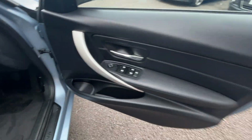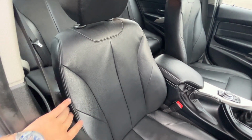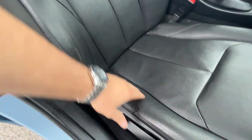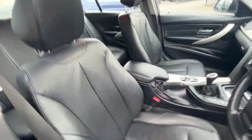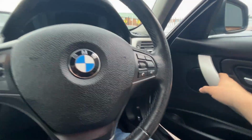Front door cards in nice condition, BMW kick plates, front carpets look good. There you have the front leather seats, bolsters still firm, holding their shape, no excessive wear, no rips, no tears, no cigarette burns. There's no traces of any odours in this car. No signs of any plastic repairs or dash repairs at all.